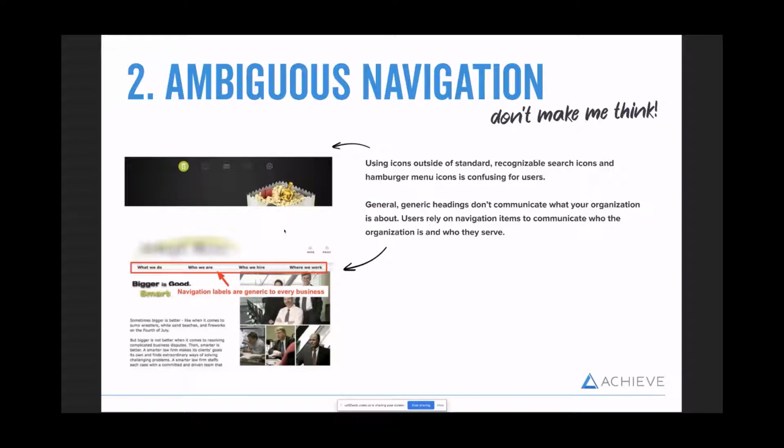If you're using icons such as a hamburger menu or a search icon, those are fine. Those are standard and recognizable icons. But if you're using icons in place of words and there's no other title, that can be really confusing and make it difficult to navigate on your site, whether it's in the header or the footer or anywhere else. So just go through your site and make sure that you've got things properly labeled.